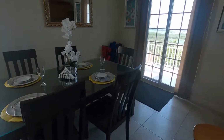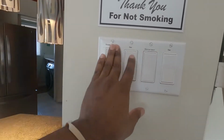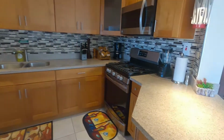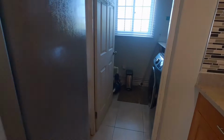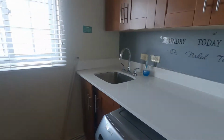The full dining setup right here. Let's turn on the lights and let's see. There we go. All right. So I'm guessing this is a new construction. It definitely has that new smell to it here as well. Does come stock with everything. And I'm very surprised that this one actually has a washer and dryer. That's pretty awesome, to be completely honest with you.